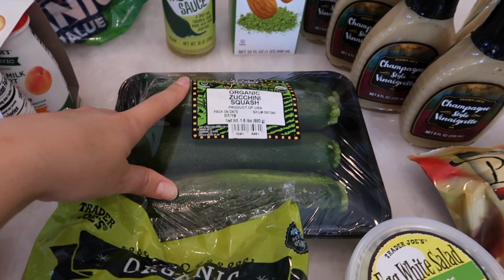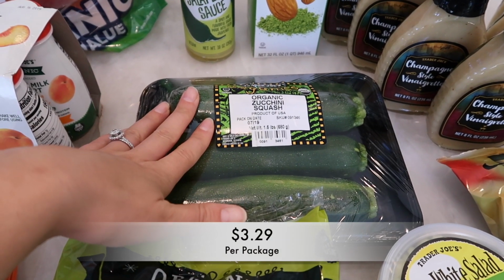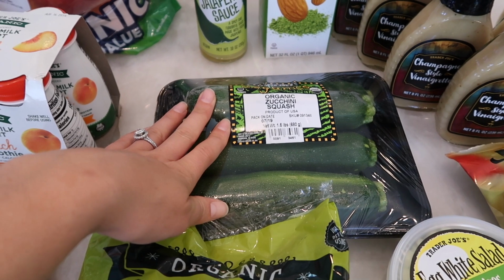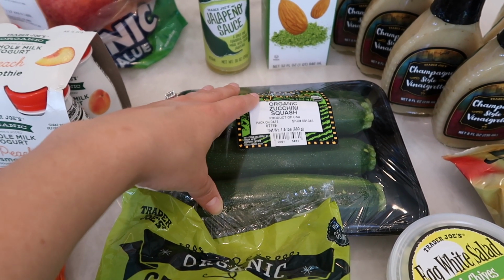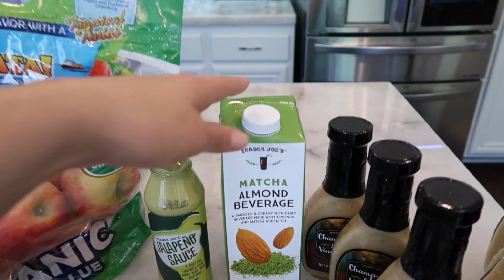I also grabbed some zucchini. Zucchini is like one of my absolute summer favorites because I love to add this to pasta, or even rice is really good with this too. Let's just move up here.